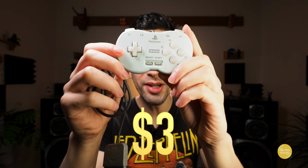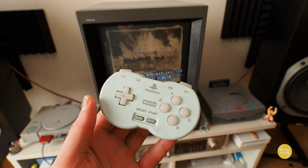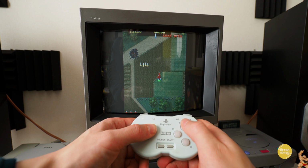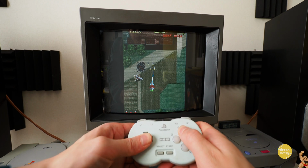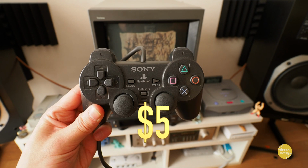All right, so let's go ahead and talk about a few controllers. Now, the more interesting of the lot that I got is this Hori Pocket controller. I paid about $3. I got this at a Hard Off in the junk section. And it was a little bit dirty when I first got it, but I cleaned it up as best as I could, and it works perfectly fine. Definitely an interesting find. I also got your standard DualShock PlayStation controller.